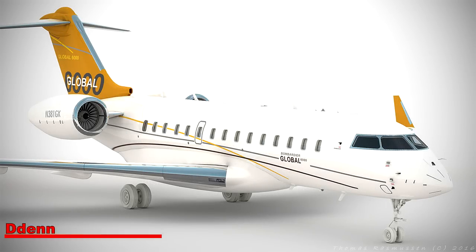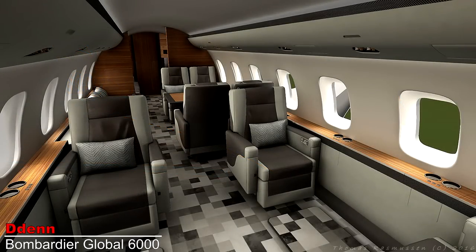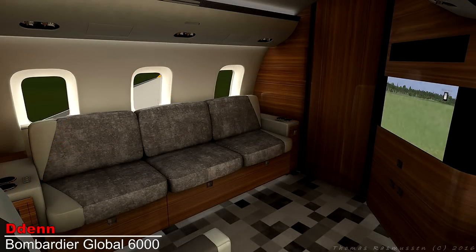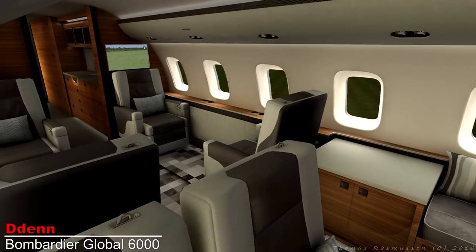Let's take a look at the first aircraft, which is the Bombardier Global 6000 developed by Ddenn. The Global 6000 is a large cabin ultra-long range business jet manufactured by Bombardier Aerospace in Toronto, Ontario, Canada. It's equipped with two BMW Rolls-Royce turbofan engines with full authority digital engine control, has a typical cruise speed of Mach 0.85, a maximum range of 6,000 nautical miles, and a capacity of 4 crew members and 13 passengers.